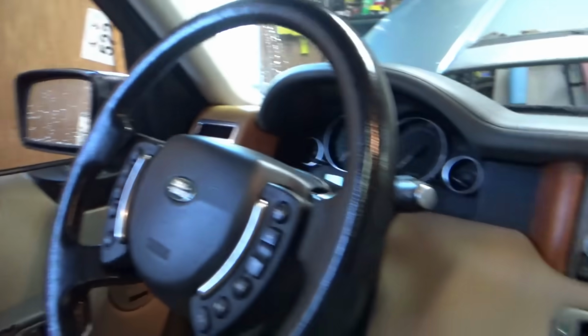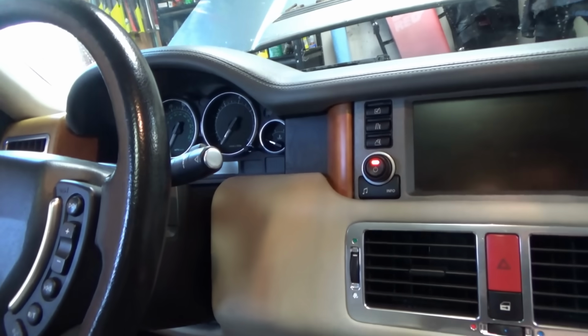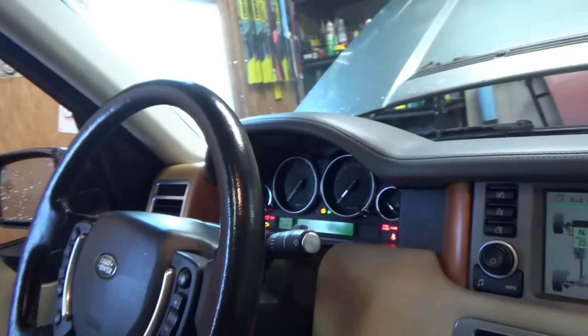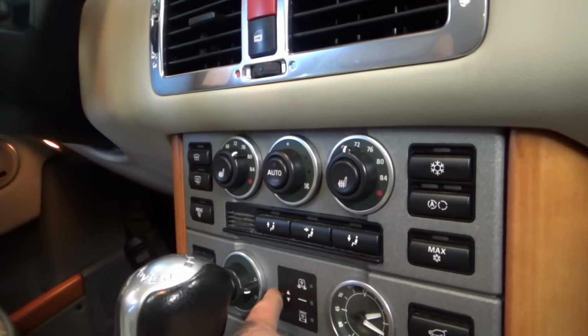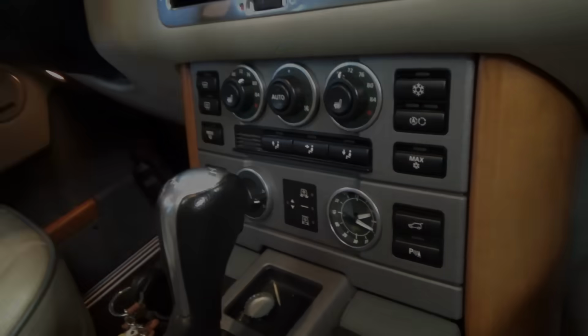Open and close the driver's door, just for consistency. Blinky, blinky, blinky. Key back on. You see this is the ride level control right here. Those LEDs came on and then they went off. Let's rescan it for codes.